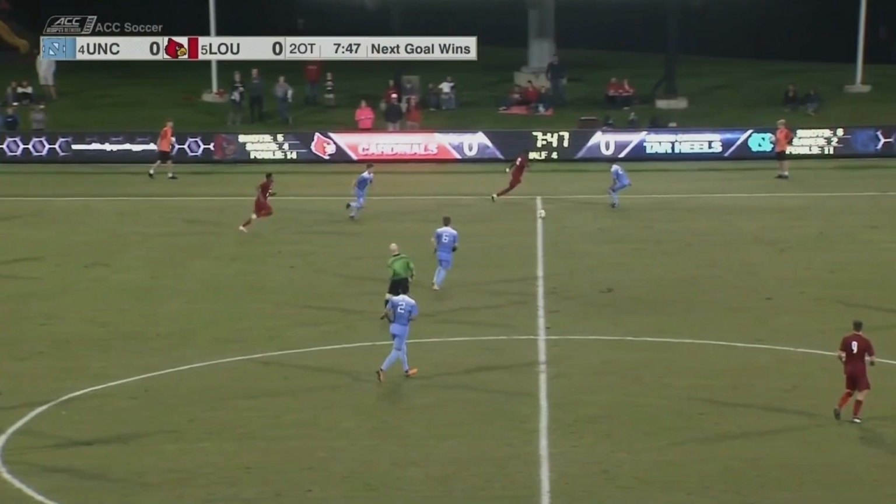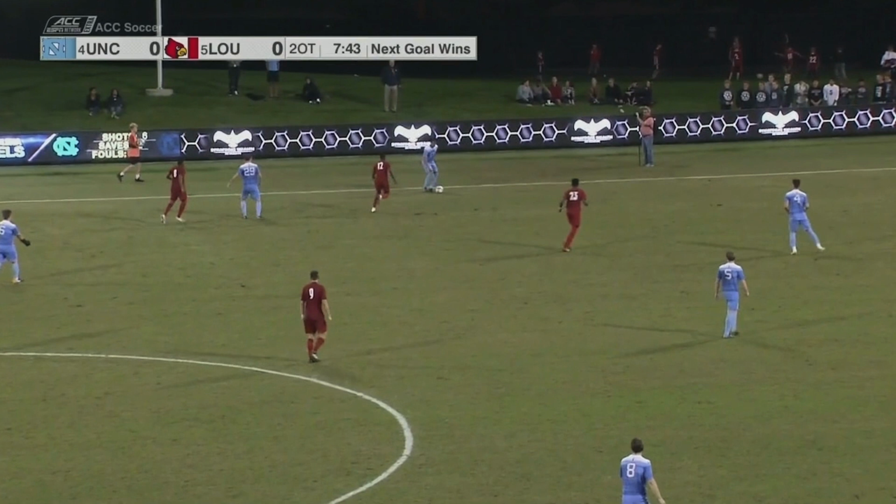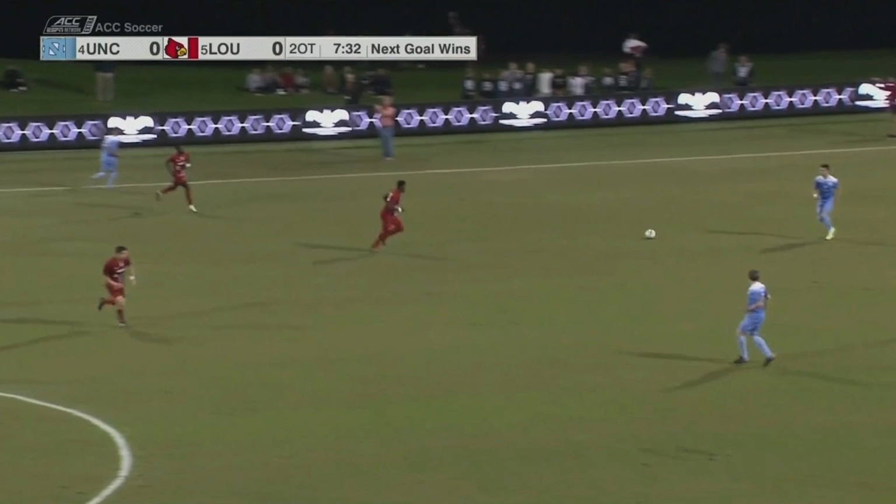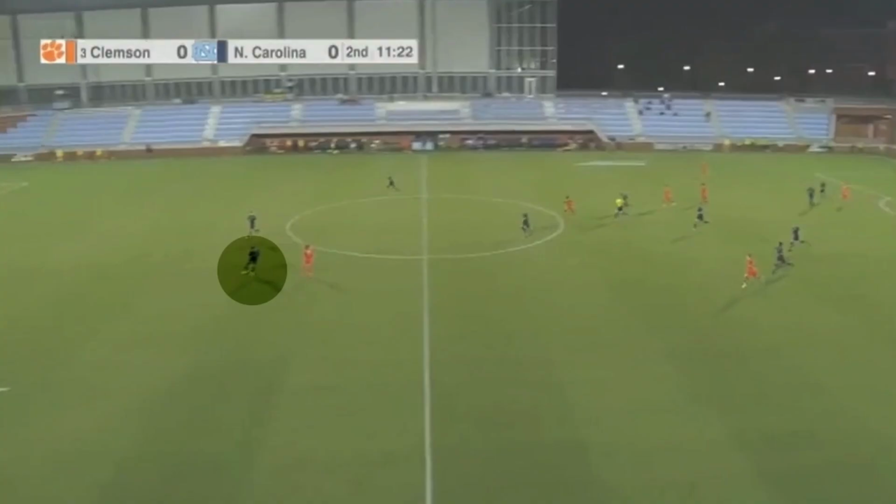This is one of those games too, a situation where just brilliant individual play, breaking down a defender, getting a shot off, and walking home with a victory. That may be what it takes to win tonight, because the buildup. But right to the hands of Marlins.